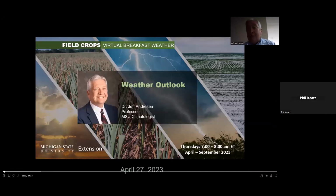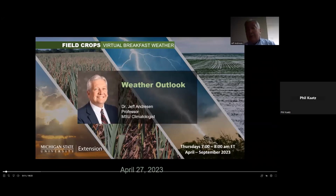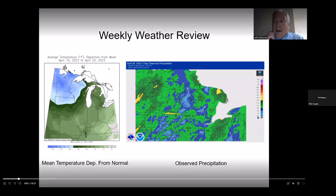We're going to be, unfortunately for many of you, looking at a continuing or repetitive theme before all is said and done here. But starting off first of all with the past week, obviously a very dramatically different week developed here relative to the previous week, with much cooler and significantly wetter conditions than the week before. Our mean temperatures for the week ranged generally from 6 to 10 degrees below normal. You can see on the left-hand side of the graphic here, that was true across almost all of the upper Midwest, with the upper air pattern that I'll talk about.